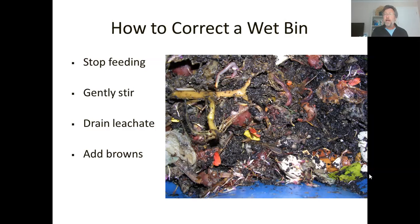This is the only time that you would maybe gently stir your bin. The worms are always working their way up in the worm bin. We never turn a worm bin. That's something you might do in a compost out in your backyard. But with worms, we're basically building layer upon layer. You feed your food, cover it on one side, then come to the next side, feed it and cover it, and then go to the other side. So you're always just building up your bin until it gets to the very top when it's time to harvest.